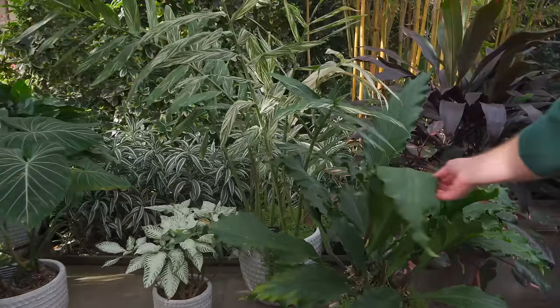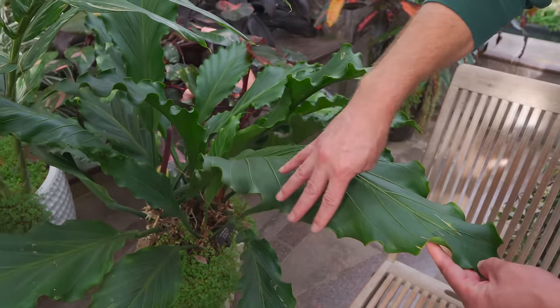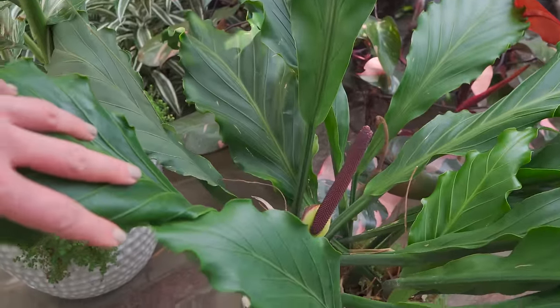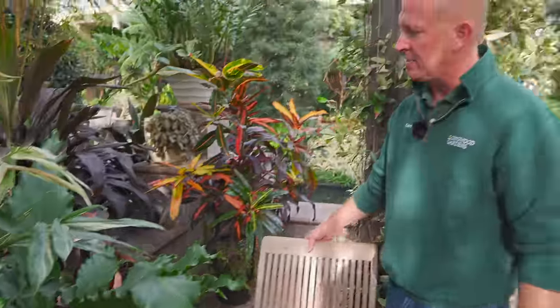When you look at aroids, look at this Anthurium. This leaf is pretty cool. Is that the way it ruffles, or fruffles? And then of course the flower reminds us, that's definitely the family Araceae. But it's not going to be nearly as showy as some of the other ones.